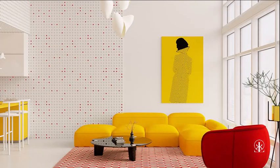A bright combo of red and yellow infuses this predominantly white living space with a vibrant personality. A solid yellow modular sofa and sunshine yellow wall art create bold color blocking against a red spotted feature wall.